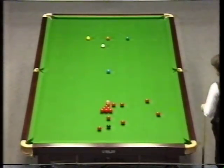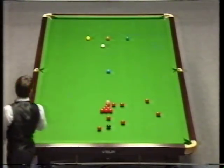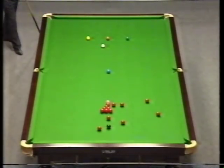Well, he certainly couldn't have hit one better than that. But needs to build a sizable break up to really get that feel of things.